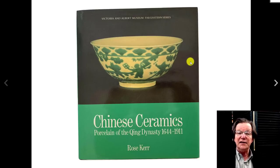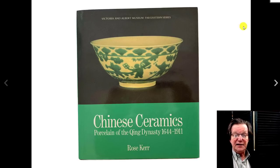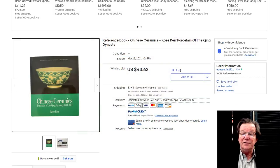All right, and then over here to the Chinese ceramics. We had this in the newsletter page because I like this book. I bought this book when it was new, and it came out around 1997 or 98, I think, 23 years ago. I remember buying it because Rose Kerr, of course, everybody knows, is a brilliant writer, a Victoria and Albert Museum person, and does writing for some of the auction houses that use her for things. She's really brilliant, and this is a very nice, easy to read book, and they're not terribly expensive for a V&A book. For some reason, I don't know why, this ended up selling for just $43.